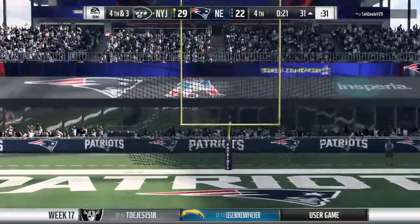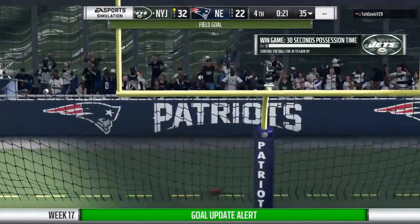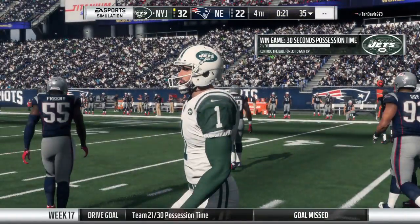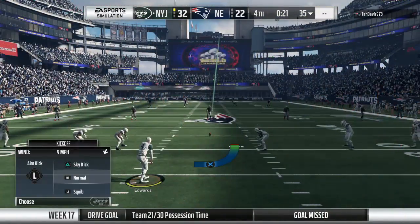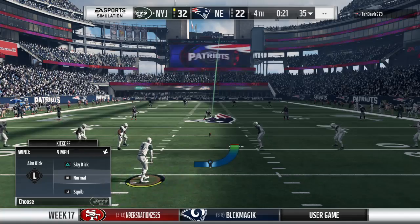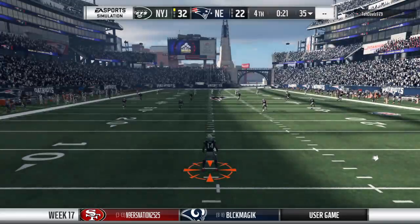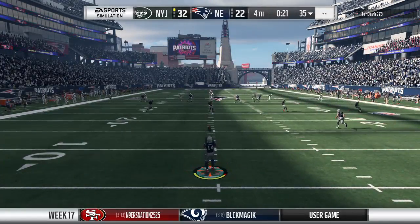And this will split the uprights. It's right down the middle. And that will extend their lead even further. So barring something extraordinary, something crazy here in the closing stages, that field goal should just about put this one on ice. Brandon, this will be a great win for them. The better team's going to win this game, no question about it.